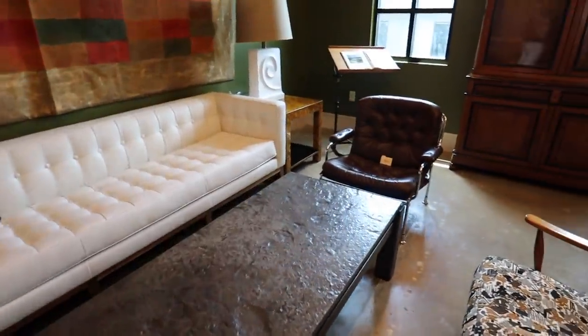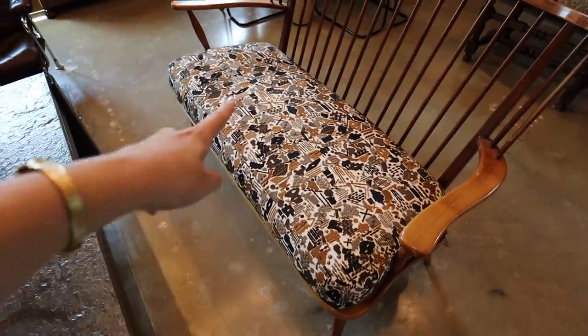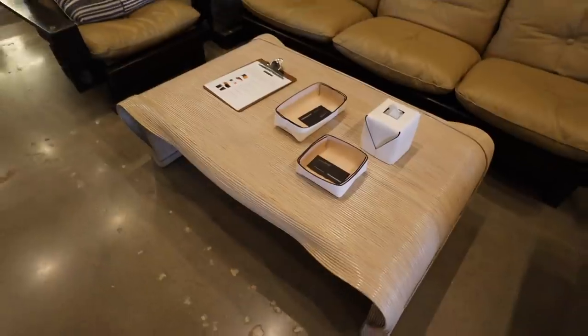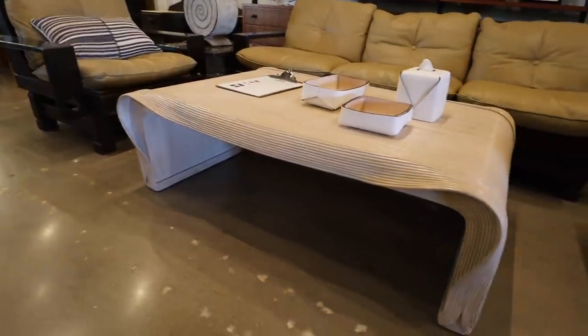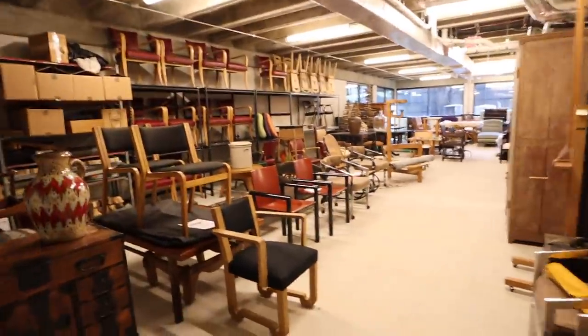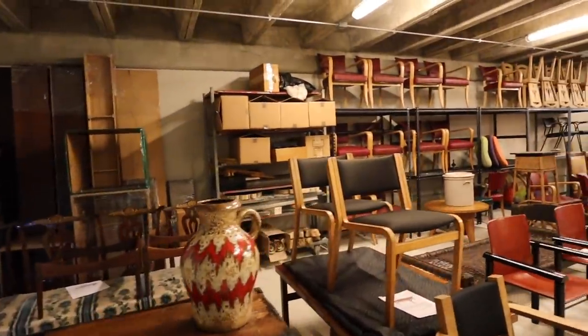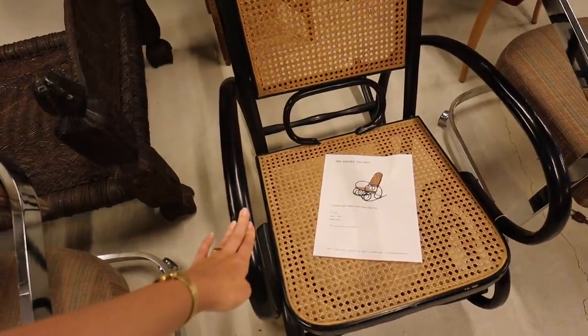Definitely more unique pieces, for sure. Look at this. That's so cool. It's different. Look how different this coffee table is. Isn't it cool? She said there's a warehouse down here. Ooh. With just a mix of all different stuff. Fun style black and cane rocker.